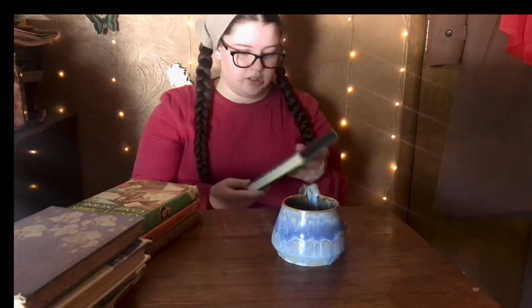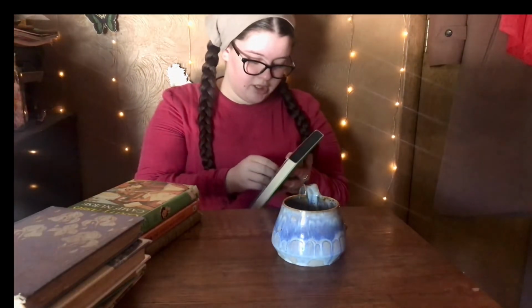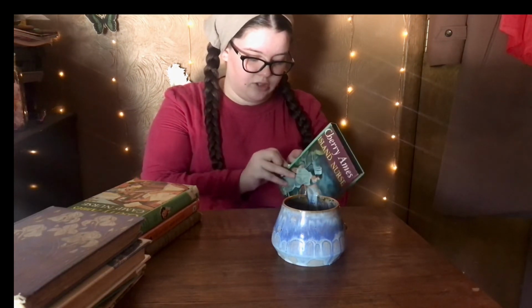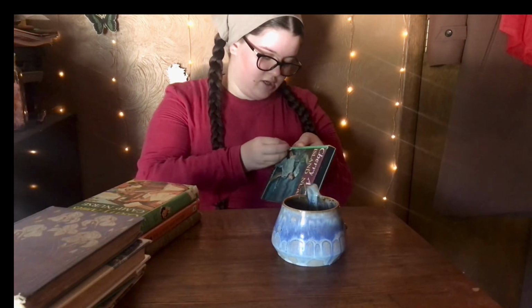After this, this is a really pretty cover. Cherry Ames Island Nurse has a really pretty cover. That's probably why I bought the Robin Kane books, even though I wasn't ready for them, because I didn't want to risk them going out of stock again, because those had also been out of stock for a little bit.